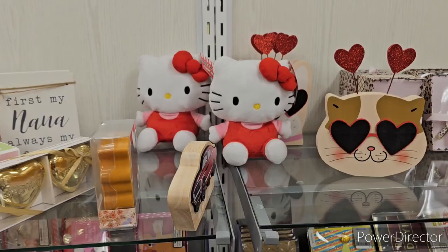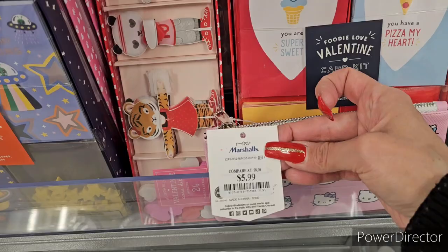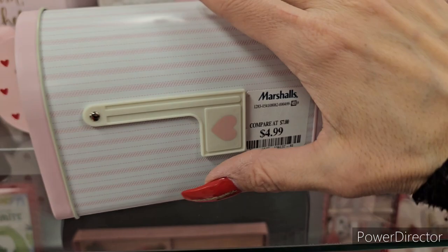Then we have all of these. We do have this Hello Kitty pencil pouch. $5.99 for these. I have like two red ones and two pinks. Yeah, $5.99 for these. I love those. We do have little love letters mailbox, $4.99. And the little flag does work.